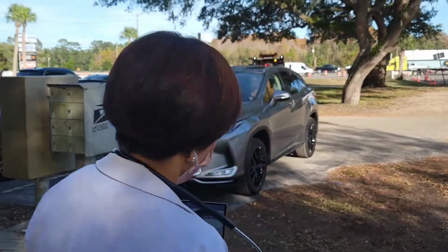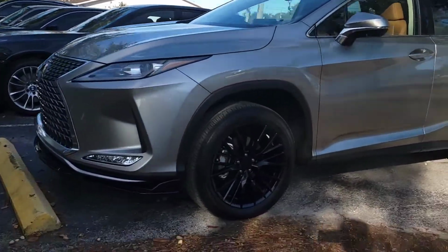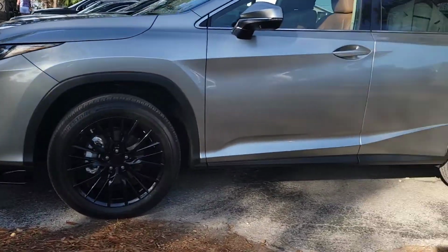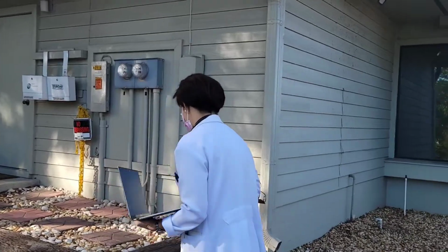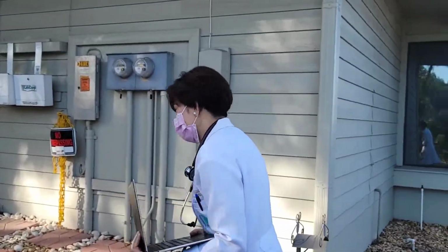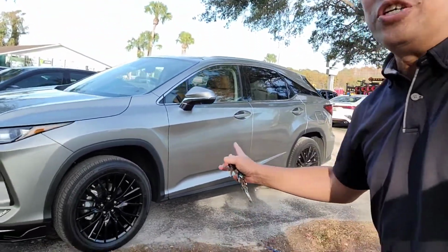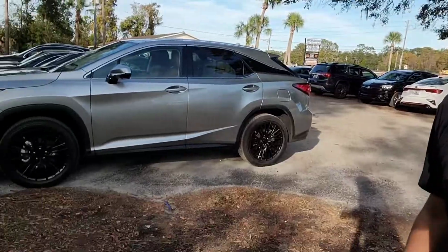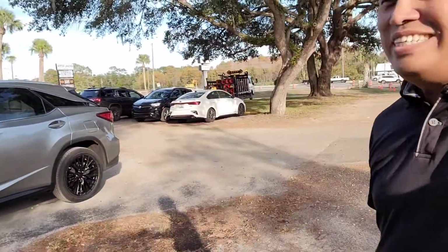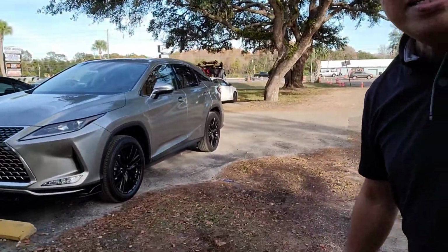All right, here you go, Doc. Look at that. My goodness. Merry Christmas, baby. Look at that. Don't be shy. Look at it. It's all shine. That looks so good. I don't think you can even understand how good this SUV looks right now. Come on. That looks ridiculously good. Holy smokes. The front air dam kind of sets it off as well.